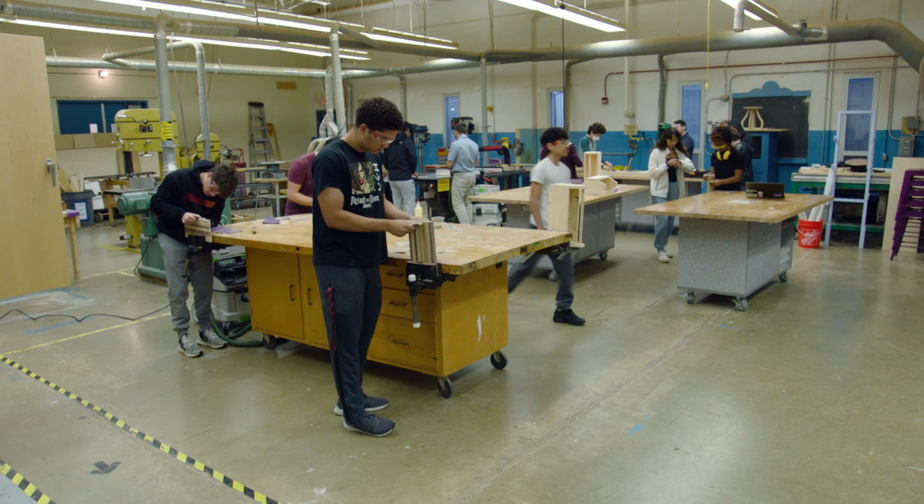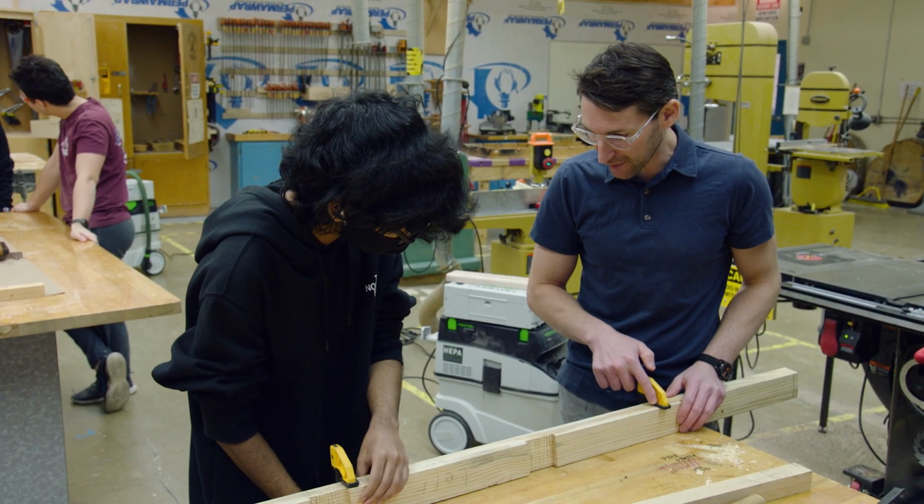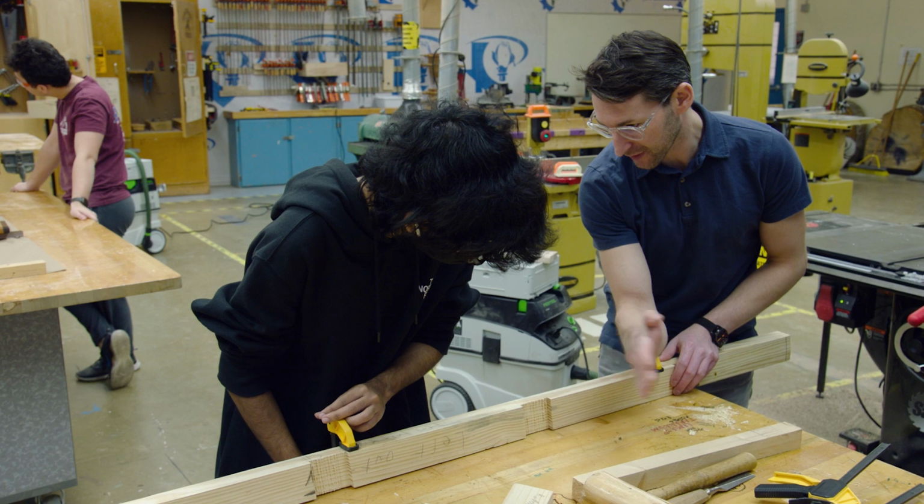Clamp it down so that way this doesn't move. Because you've got a single pivot point here, and that's going to mean it's going to move like that, right?